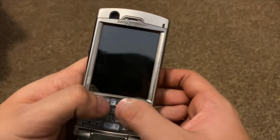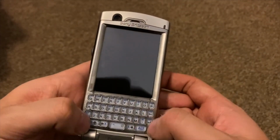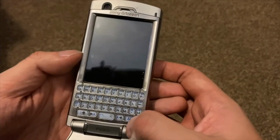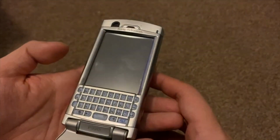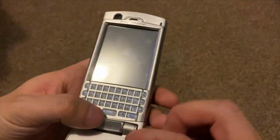Again, back then, many people didn't want to text with the T9. It was very, very cumbersome. So obviously having a full QWERTY keyboard was very nice. And a lot of phone makers did this in very cool, interesting ways. The Nokia E70 did it in a really cool way, and so did the Sony Ericsson P990.